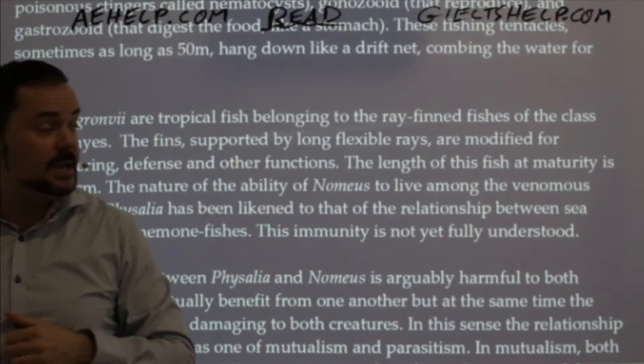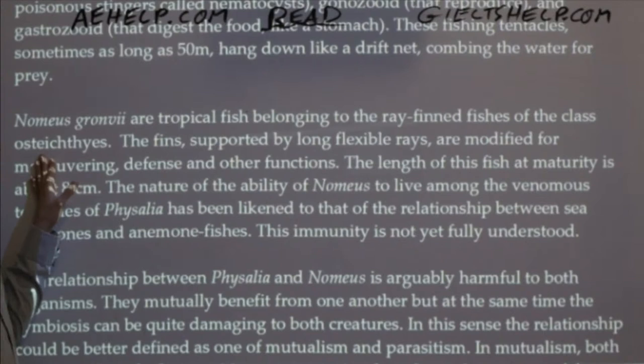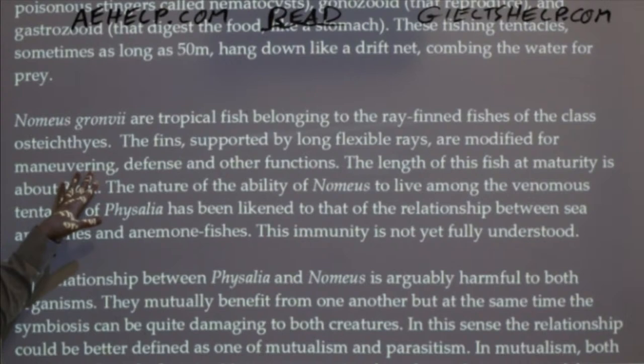gronovii, our typical fish belonging to the ray fin fishes of the class Osteichthyes. The fins, supported by long, flexible rays, are modified for maneuvering. So now my little buddy, the fish, is being described here. I'm picturing that. Defense and other functions. The length of this fish at maturity is about 8 centimeters.